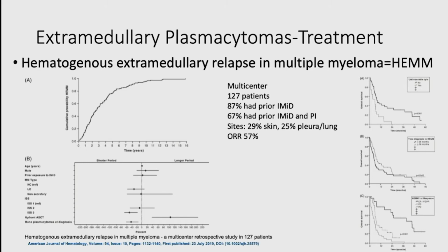They said that 87% had a prior IMiD, and 67% had a prior IMiD and a proteasome inhibitor. The sites: 29% were skin-associated, 25% were lung, pleura, the lining around the lung. And the overall response rate to all the different drugs that we have available today was about 57%. What they identified, and this was the cumulative incidence of how many years it was from when they were diagnosed. So you see it just keeps going up here during these years.